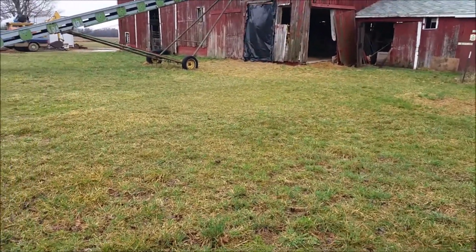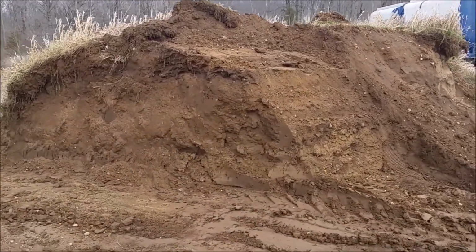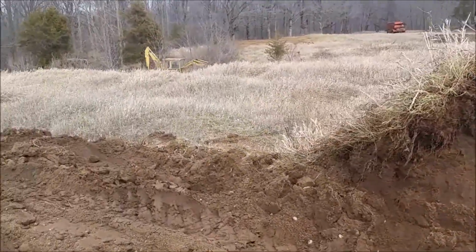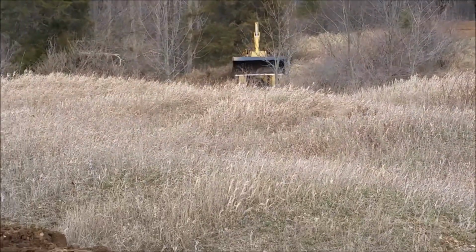Well, we're coming out to see what Guy's doing today. The backhoe's been running for a while. He's been gnawing away at this pile of dirt, taking some away, moving it to some other spots. There he is, down in the very lowest spot.